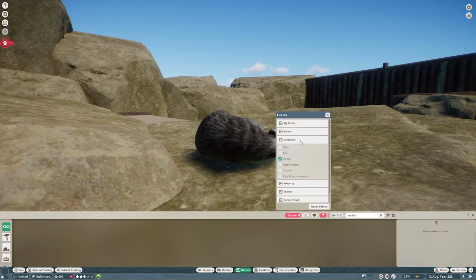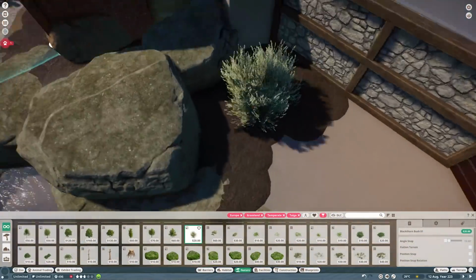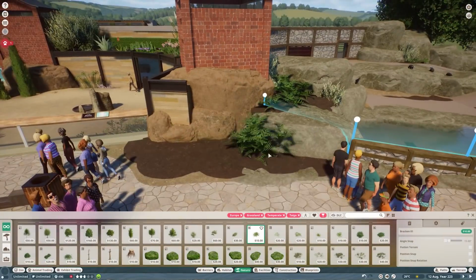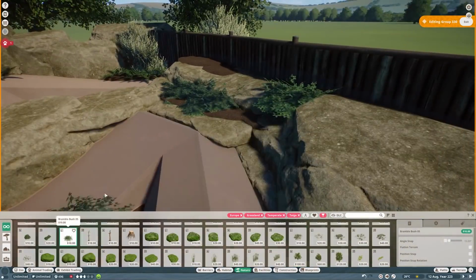So there you go, all the rockwork's done. Looks super brown. The foliage here really makes this place. And I've gone for lots of mulched areas with really heavy foliage in this one. I know we spoke about less heavy foliage on the guest side of things, but I wanted to really break up this massive rockwork.